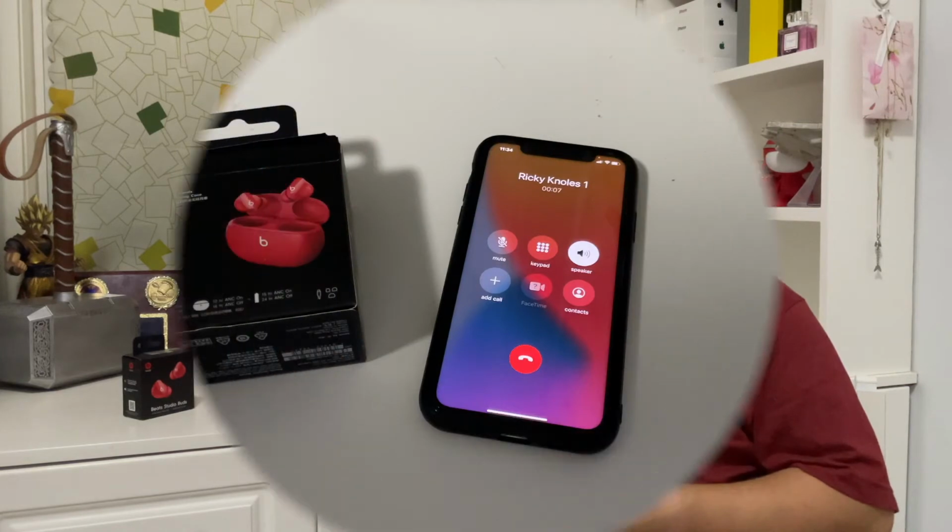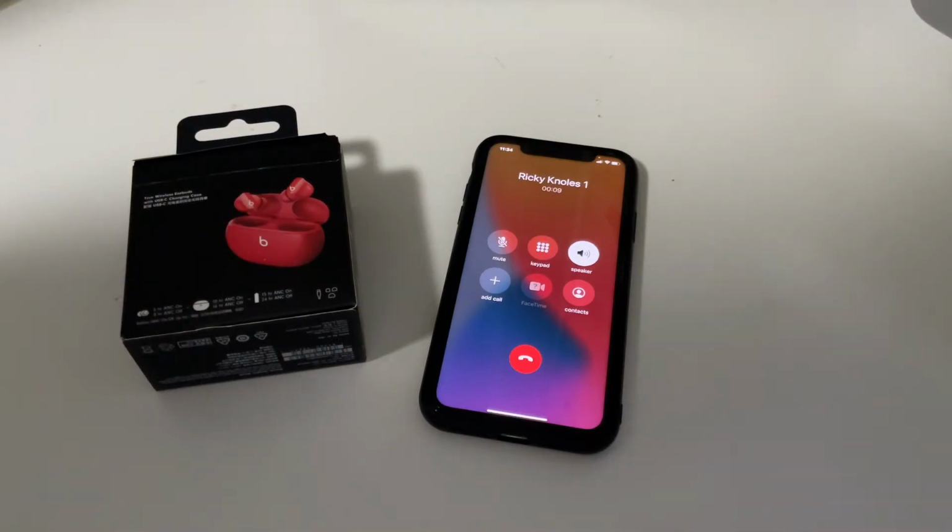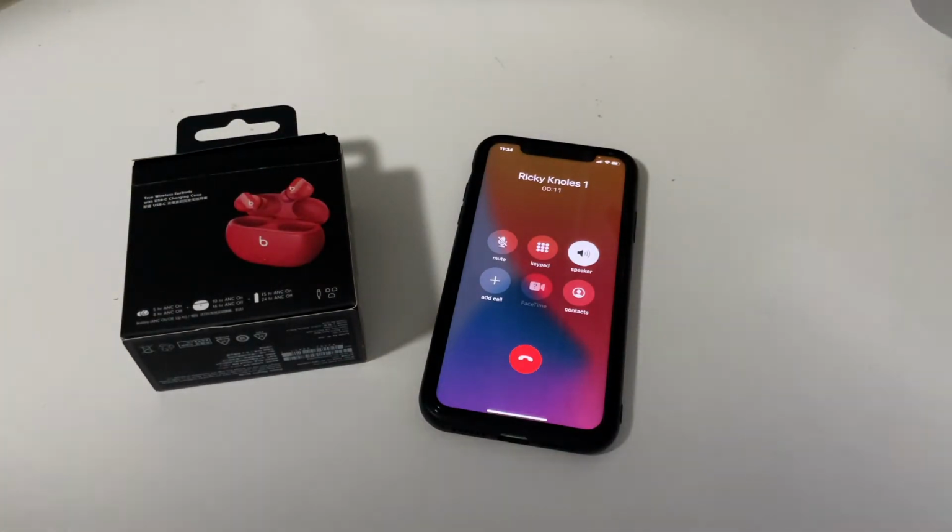So, also, let's talk about how it sounds with calls. Here's a quick video of how it sounds with calls. When people are actually calling me, I hear them clear, okay? But this is how it sounds when you are talking on these mics. This is how it sounds when using the Beats Studio Buds for a phone call.